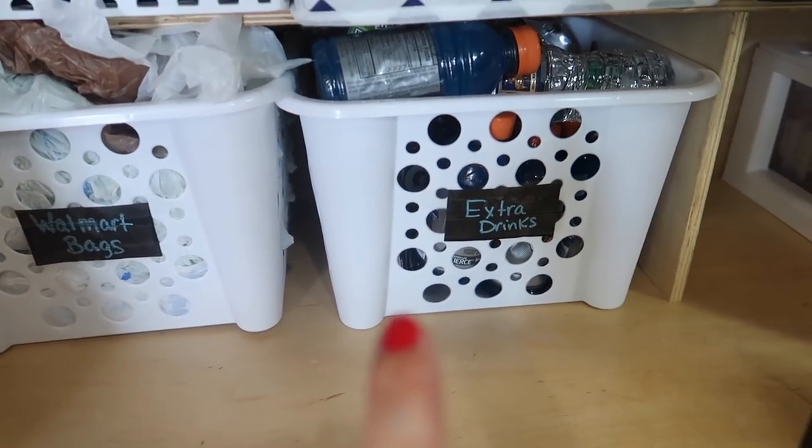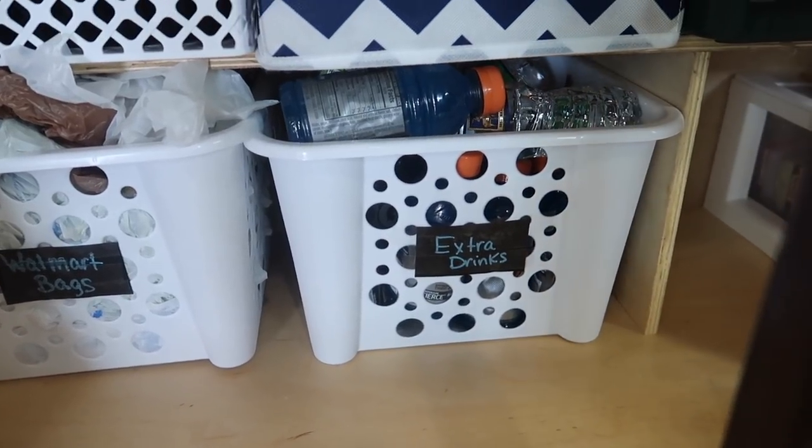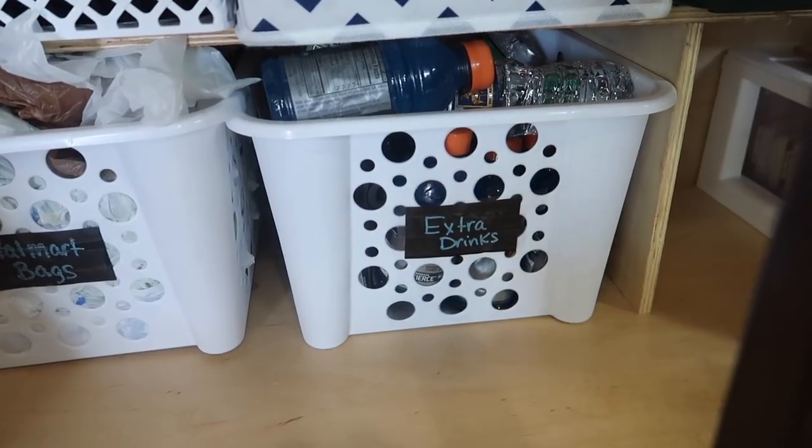And then we have extra drinks for the fridge in there when I only put so many in the fridge at a time, just so that it doesn't get too much in there. So that's where the extra ones are.